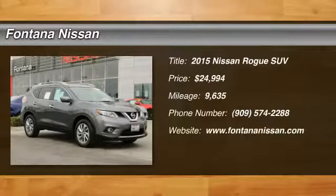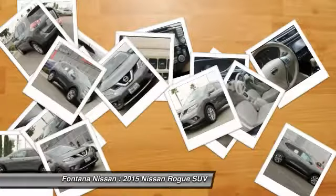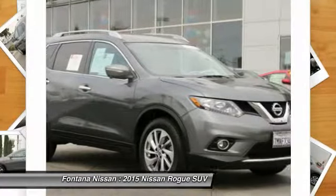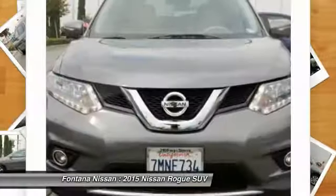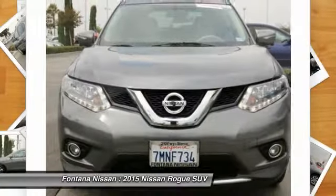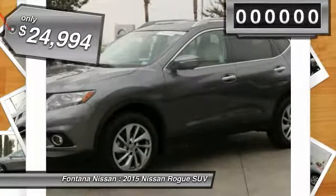Come test drive the 2015 Rogue. The stylish Rogue gets 27 miles per gallon and still boasts nearly 58 cubic feet of cargo space. With a 5-star side impact safety rating and confident handling, the Rogue is more than you expect and everything you deserve, and is priced below $25,000.